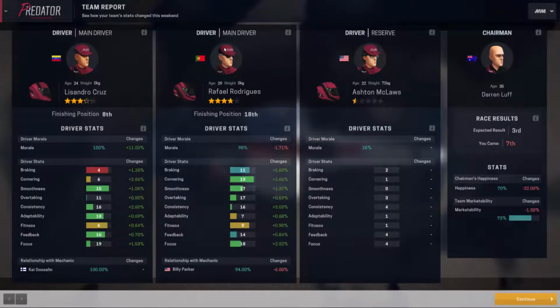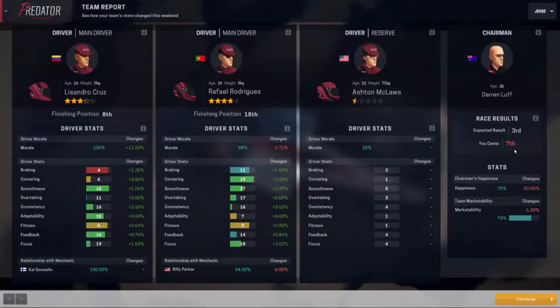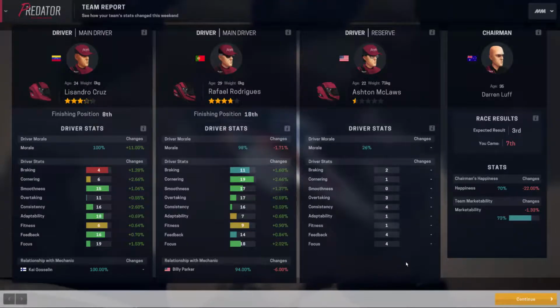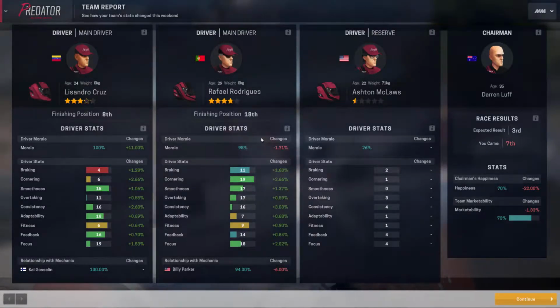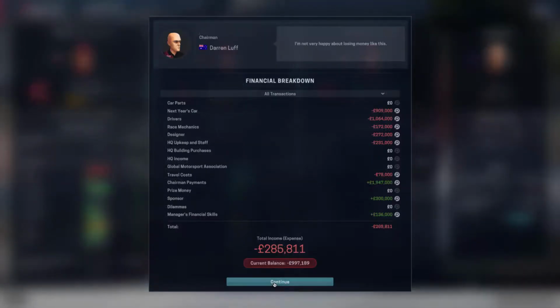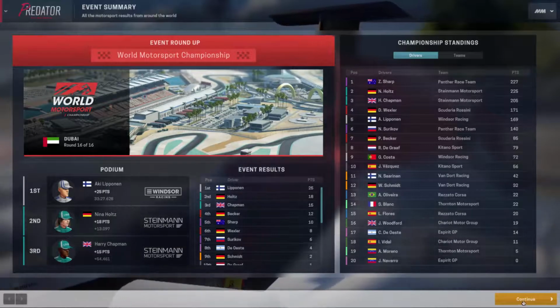But Rafa there finishing off with bad, bad races. Apparently we came seventh in the race results. I don't see how. I don't see how at all. Oh yeah, because I was looking at the championship. Yeah, for the race we came seventh. That's going to put us 1.2 million down. And that's going to suck.